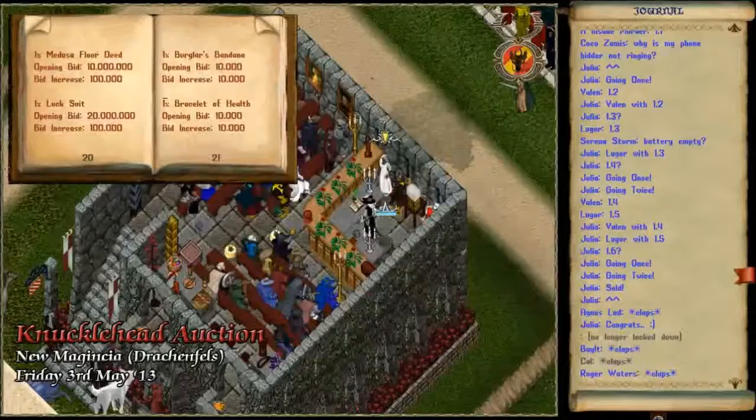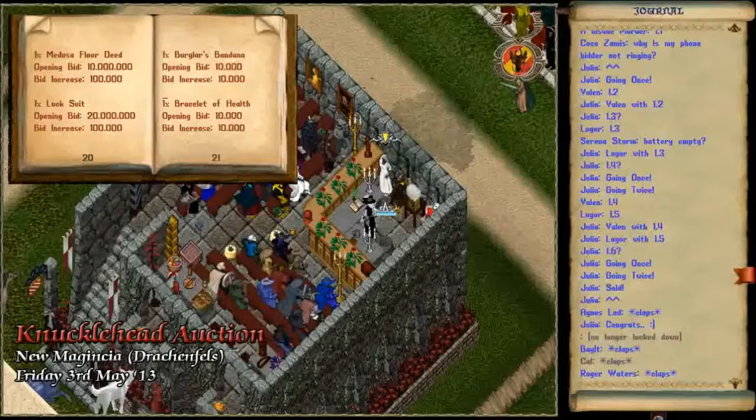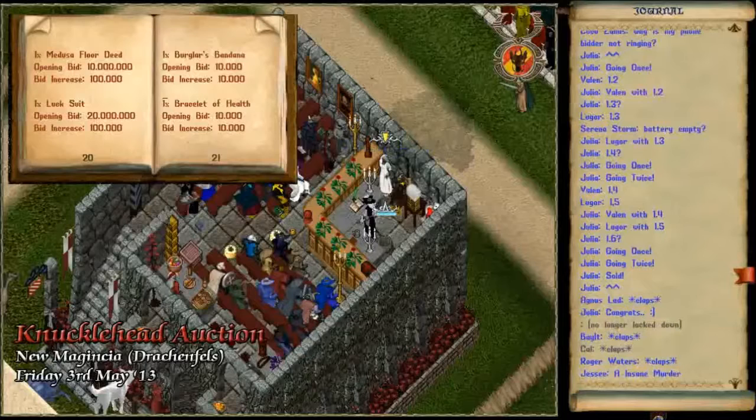The next item I would imagine is going to be quite popular, and I'd really like to see how much it goes for. It's a Medusa floor deed. Now this takes up a number of tiles. I'm not sure how many it is. I think it's 4x4 maybe, or Gil might be able to tell me. But the opening bid is 10 million gold with a bid increment of 100,000 gold.